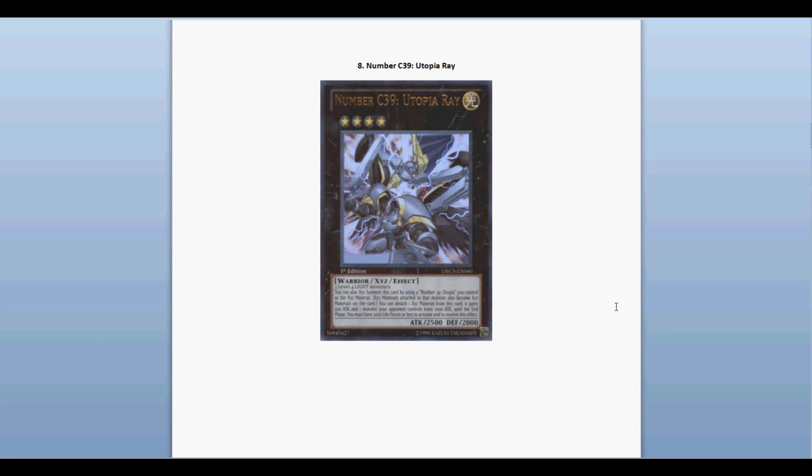The artwork's really nice. I like how it has the mechanical arms that hold the big sword and everything. It has like 3 swords, so that's pretty cool. Not that bad of a card, though. It's actually pretty usable, and it was a bit underrated when it first came out. I'll admit I kind of underrated this as well, but it's actually a pretty useful card, and you might be able to use it more than you think. So yeah, it does deserve the number 8 spot.